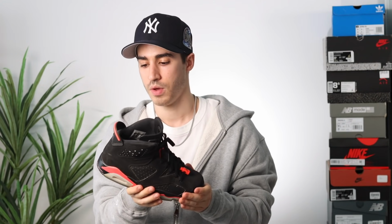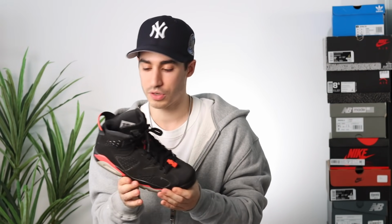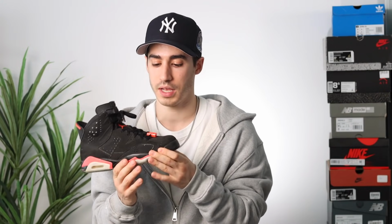It's very stiff, and this infrared color is more of a pink color than it is red, which is true to the OG. I don't know why Jordan does that. However, still great to have them. These remind me of Kanye when he was styling them back in the day, so I had to get these.